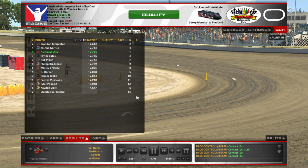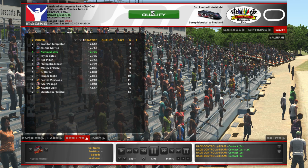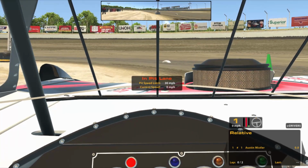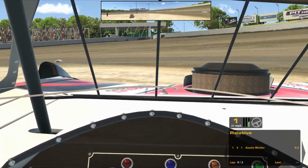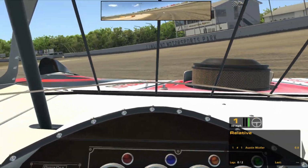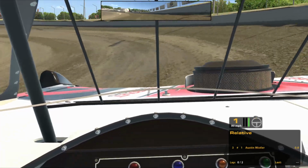Today we're in the limited late models here at Limaland. Ran third fastest in practice. Not awful, but the track already got worn out a little bit. It came in not completely new, just barely worn in, but there weren't any lines on the track, just like it's been used up a little. But we started using it up real quick in practice, so hopefully we can have a decent time.